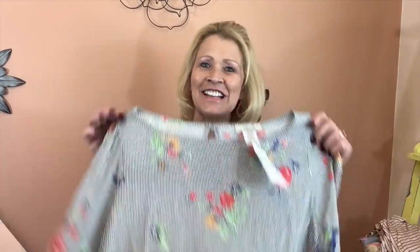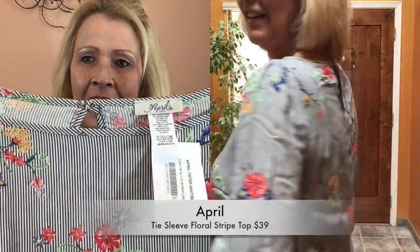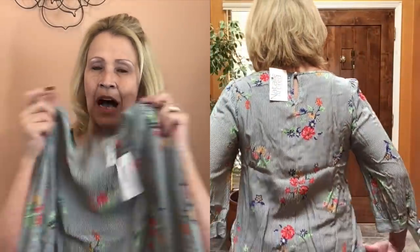Let's see. Next up is the striped floral top. This one is by the brand April. It's $39. I wasn't really crazy about it when I pulled it out of the box, but I kind of like it. This is a black and white striped top, and these tie sleeve tops are kind of growing on me. Now, it came to me very, very wrinkled. So that's a good sign that the top is going to wrinkle while wearing, or that at the very least, it's going to need to be steamed.